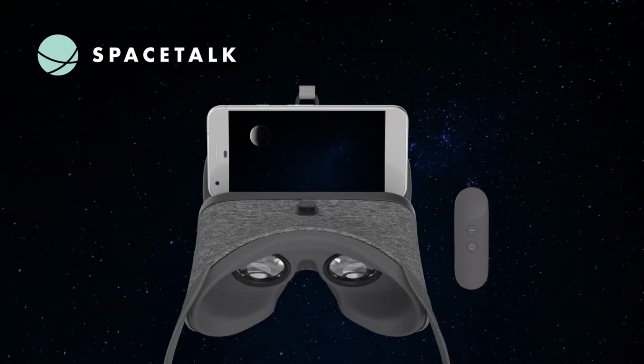SpaceTalk is a mobile virtual reality application that allows NASA engineers, scientists, and mission personnel to remotely collaborate in a virtual simulation of the mission. Think Skype or FaceTime, but in virtual reality. Collaborators can discuss complex mission information as if they're having a discussion right next to this orbiter in space.